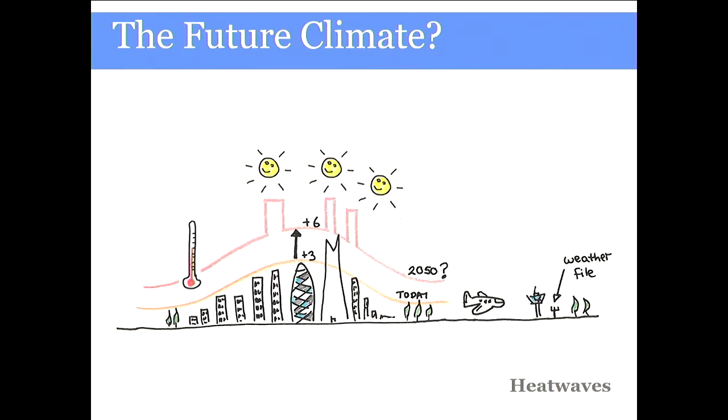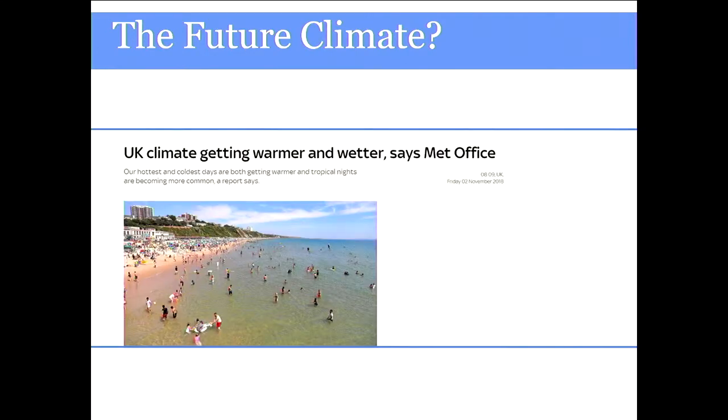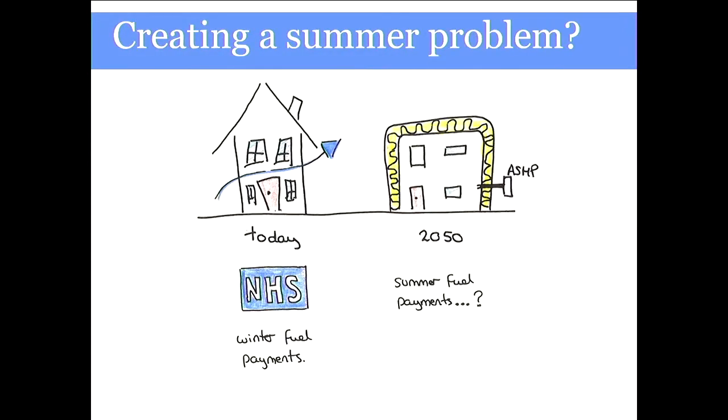And we also know what else is happening. Heat wave events, so prolonged periods of high temperature, may be very risky for this type of building. And flash flooding events. I'm not sure that's too much of an issue for Wilmcote House. And the Met Office produced essentially the same thing last week, saying it's going to get warmer and wetter, and buildings need to be careful about this. Summer overheating risk, you know, is coming.